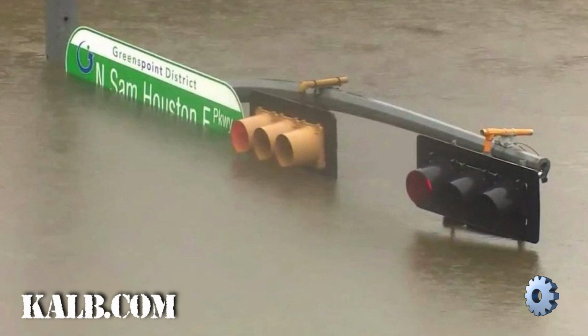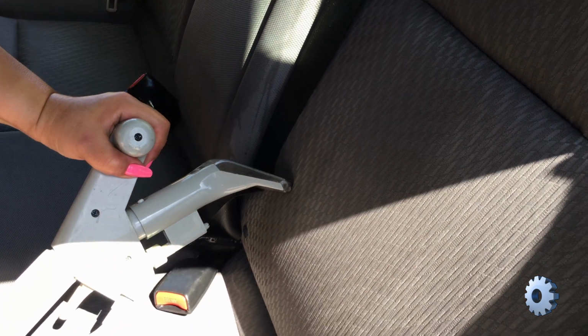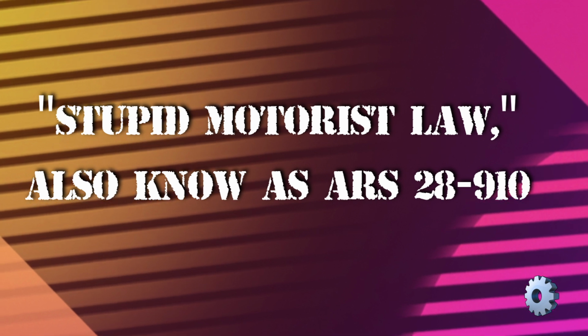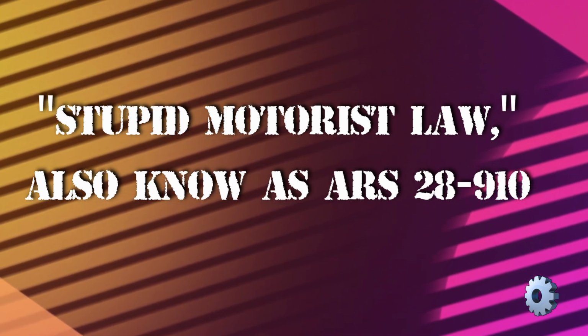Last tip. 1 foot of moving water can sweep your vehicle away with you in it. That said, don't drive on flooded streets. In Arizona, there is a $2,000 rescue fee for drivers trapped on flooded roads declared unsafe. It's called the Stupid Motorist Law. It corresponds to Section 28-910.